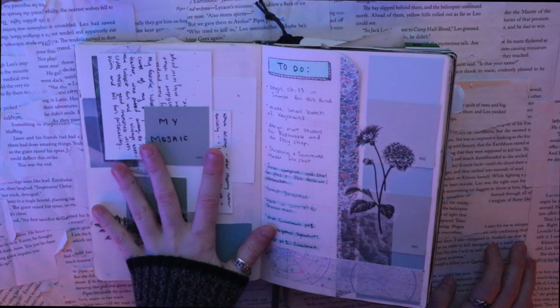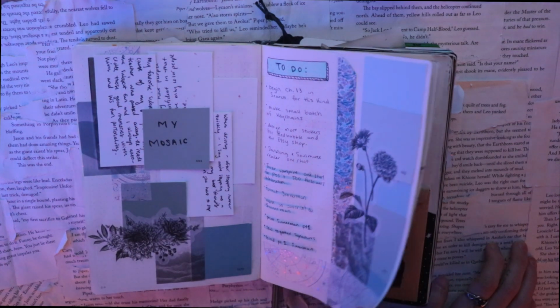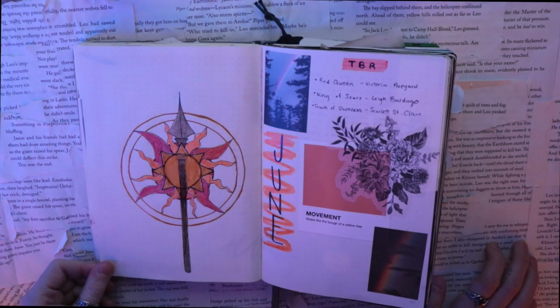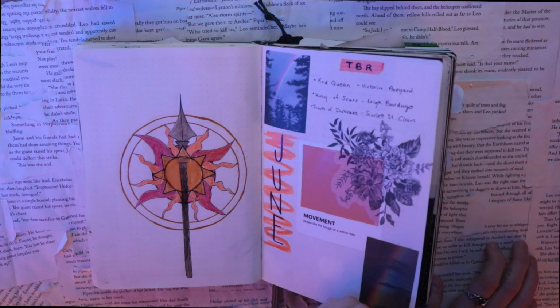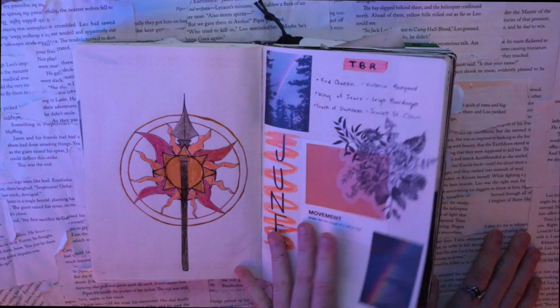And then people were doing a My Mosaic on TikTok, so I did one, but in postcards. So there's that for you. June was a Dorne Prince Oberyn theme with some pride in there. I hate how this page looks. I wish I could tear it out, but I can't.